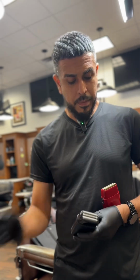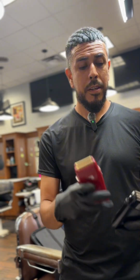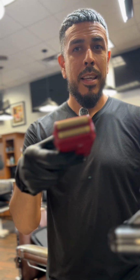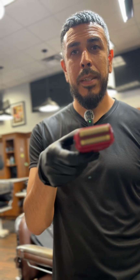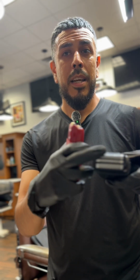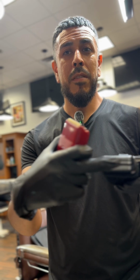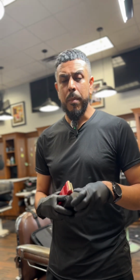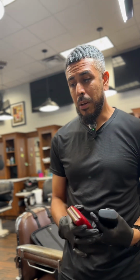Look. Let me give you a comparison between the FX3 shaver and the RCFS. Just look at the blades on top. You can see that the FX3, of course, comes with your standard two blade, but the RCFS comes with your standard two blade, and then it has this middle bar right here that also vibrates beautifully, and it allows you to blend in from the bald into that bald line. So I don't know. You guys let me know what you think.